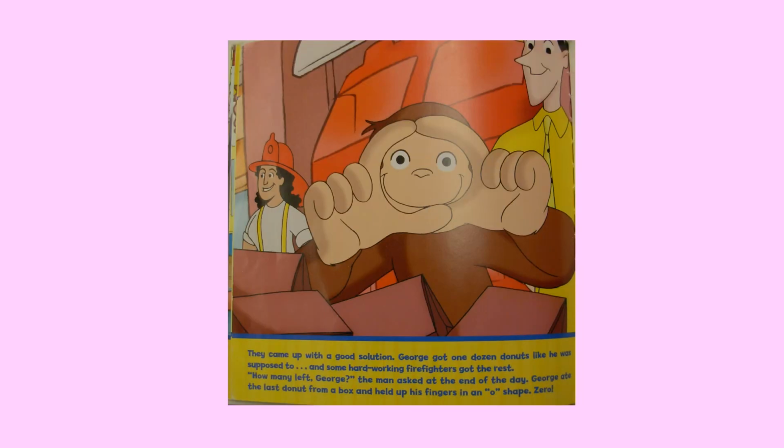They came up with a good solution. George got 1 dozen donuts, like he was supposed to, and some hard-working firefighters got the rest. "How many left, George?" the man asked at the end of the day. George ate the last donut from a box and held up his fingers in the shape of a 0. 0 donuts left. They ate them all.